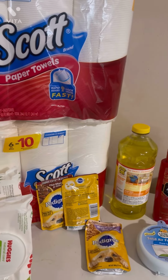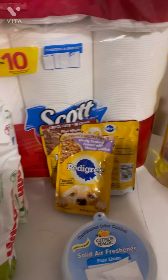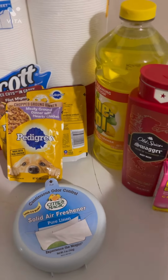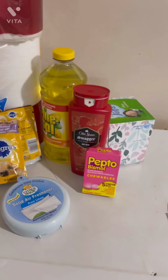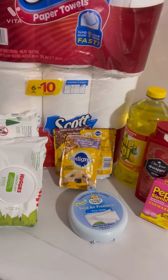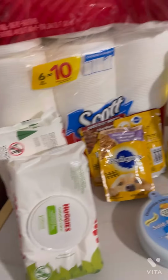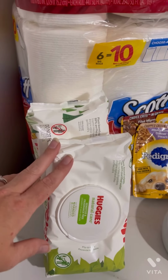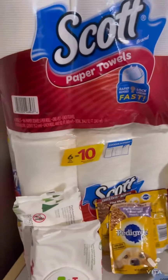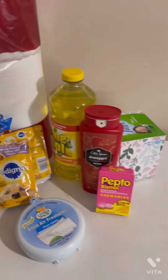For today, I needed to pick some of these items up because I had something in mind for them. But this is all I did today, and I know I didn't get y'all a scenario video this week, and I apologize, but it's been a hectic weekend. I needed to pick these up for a baby shower gift and some other things, and I wanted to take advantage of the sale on the Scott. So I got that.